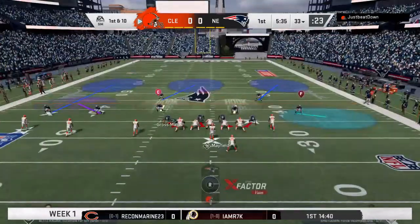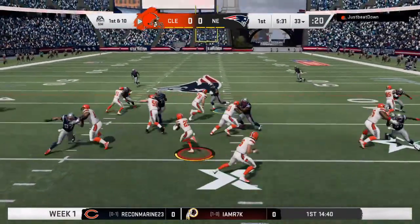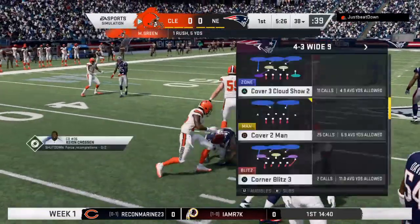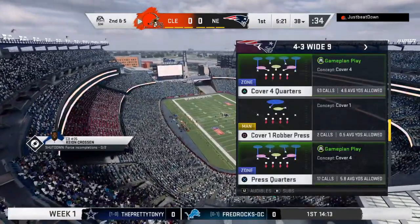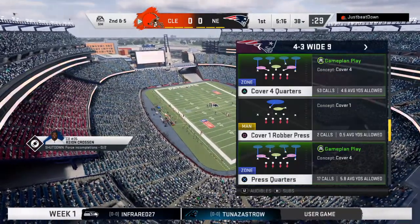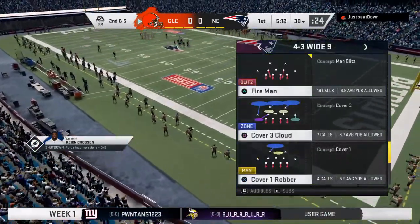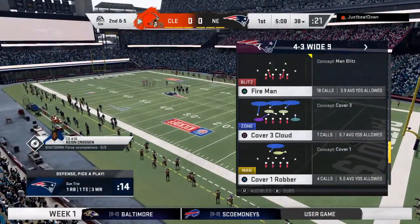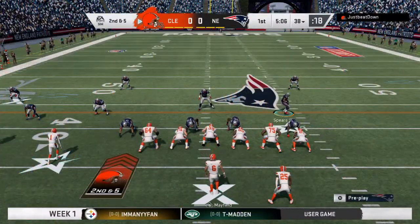So they'll come up 1st and 10 now from the 33. Watch the screen. They'll run it now out of the gun. 5 yards is the tally on first down. That brings up 2nd and 5. A quick burst there, and he nicely bit off a pretty decent gain. Brings up 2nd and 5 at the 38-yard line. The first down run got 5. Here's 2nd and 5.